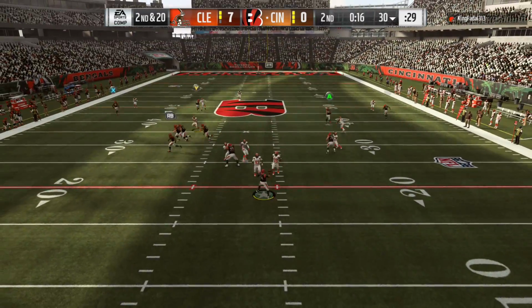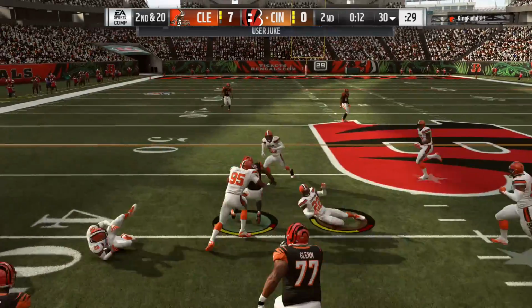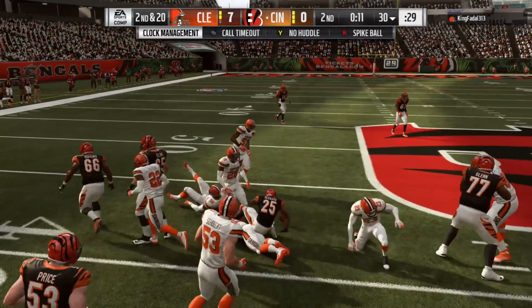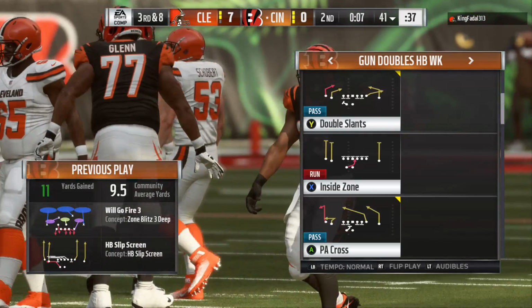Dalton throwing on second down. They'll try and set up the screen. It's complete. They get 11 back on that one. It leads to third down.